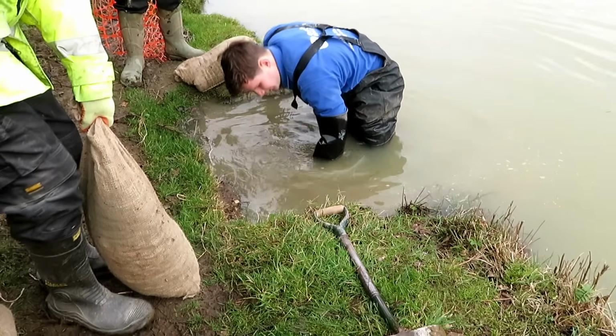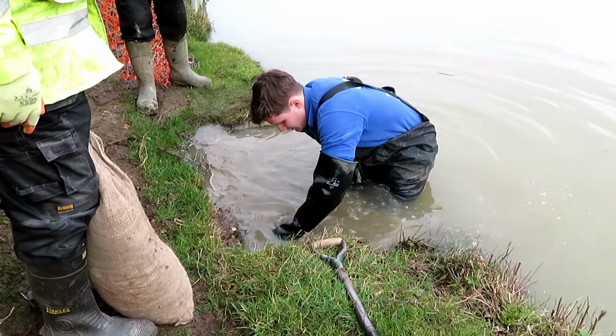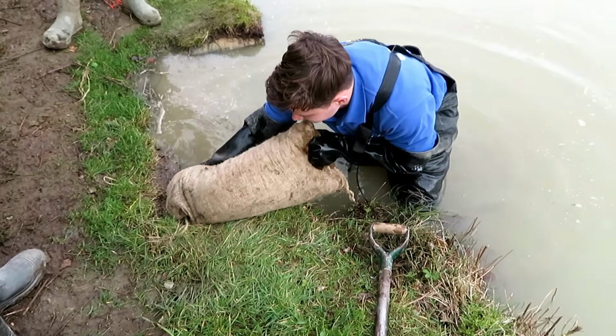Yeah. I can move it up, can't I, to make it level? Yeah, of course. Just do whatever you can. Slightly open at the top there, but it's alright.